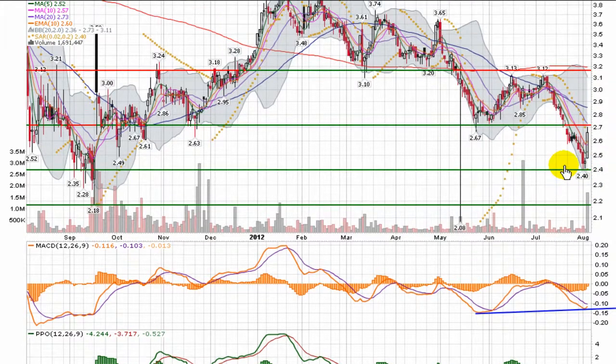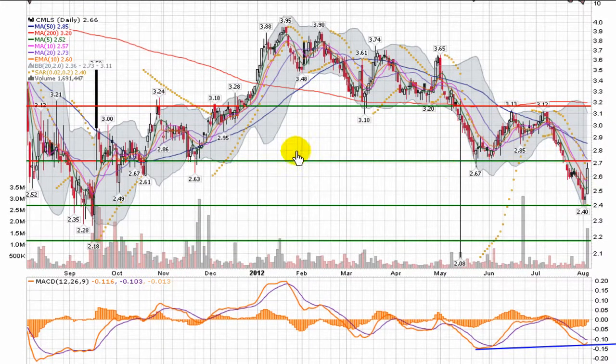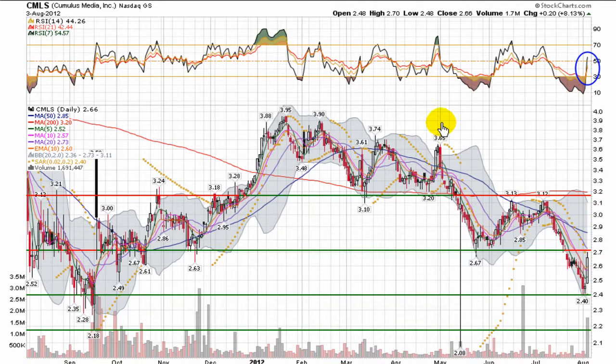Now again, this is just a technical look at this chart. I have no idea fundamentally what's going on with CMLS, but as far as looking down the road a little bit, I see a potential pattern that could be establishing, and as such, I'd follow through on this and see how it performs. But as always, it's merely my interpretation of the Cumulus Media chart.